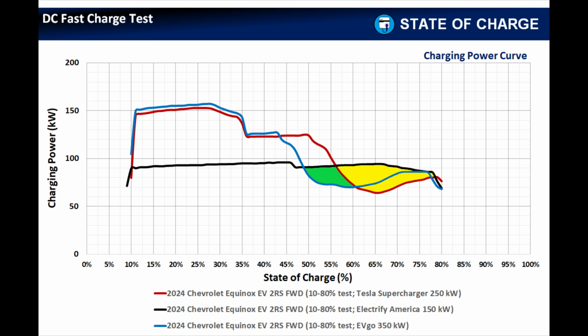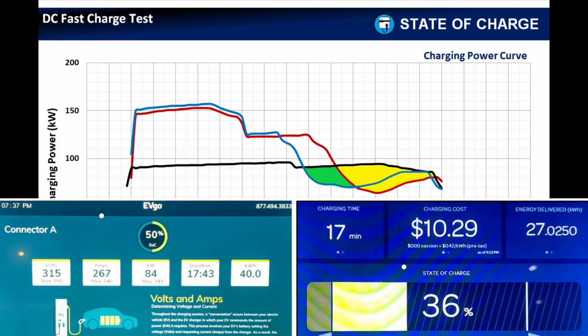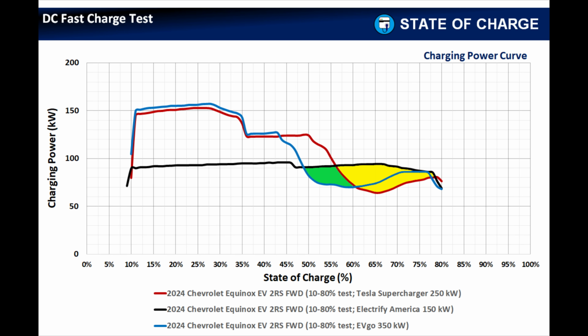And the interesting thing is, after about 17 minutes of charging, the EVgo station was 14% state of charge ahead of the 150 kilowatt DC fast charger. But when the EVgo station finished and reached 80%, it was only 8% ahead of the 150 kilowatt station. So the 150 kilowatt charger actually started catching up in the second half of these charging sessions.